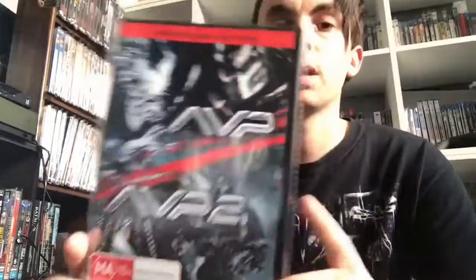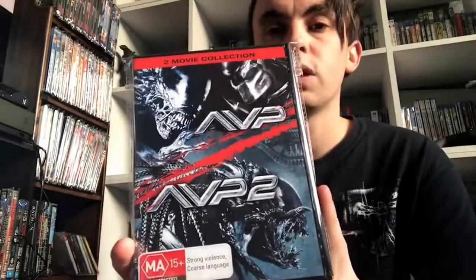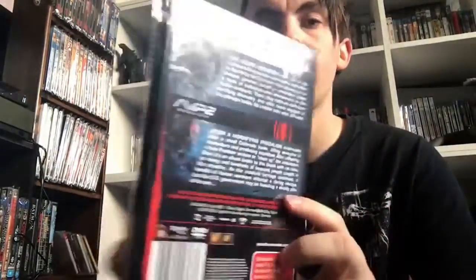I think Species comes out next week, or it's out now. But yeah, since I went and watched Covenant at the cinema, I decided I want to try and get my hands on all the artwork variations of the Alien movies, because there are like thousands of them here in Australia, and I'm sure elsewhere as well. So I picked up Alien vs Predator and Alien vs Predator 2 double pack. It comes on one disc.